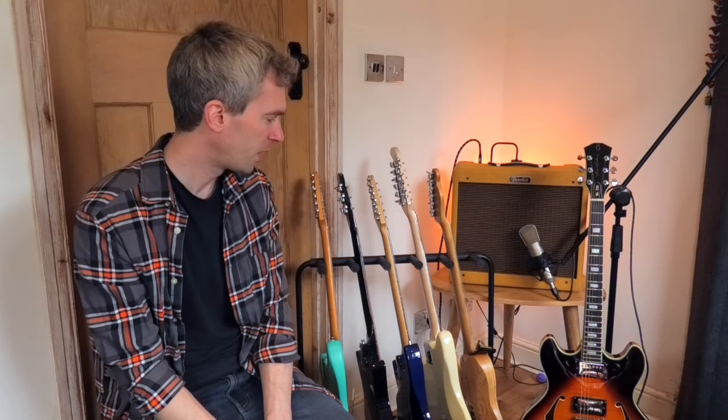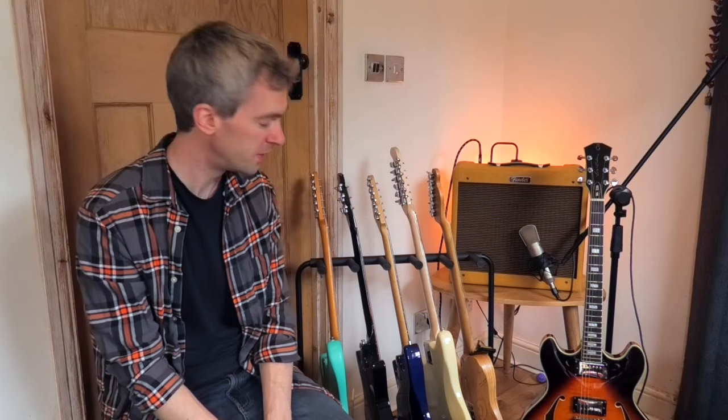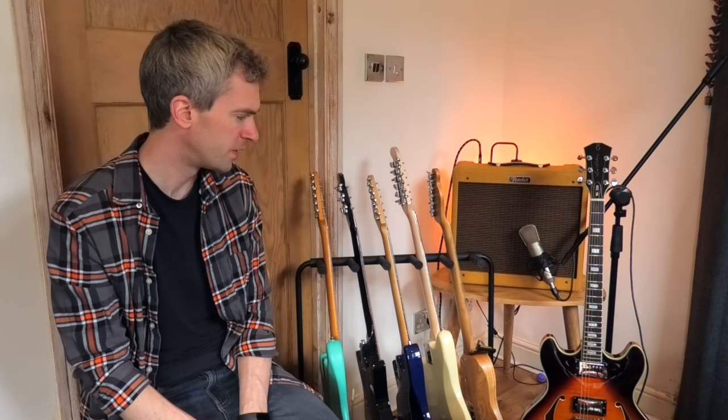Here we have my entire collection of electric guitars. Quite a modest collection as far as these things go, and modest in terms of price. None of these are worth more than £1,000 new. Us guitarists, we're famous for always wanting another one, aren't we?